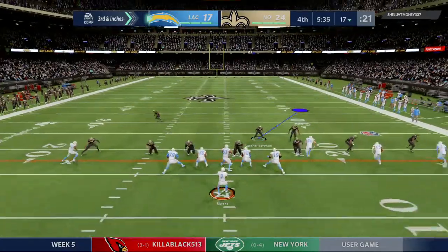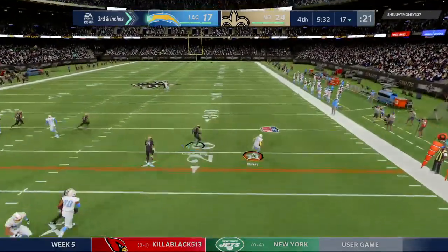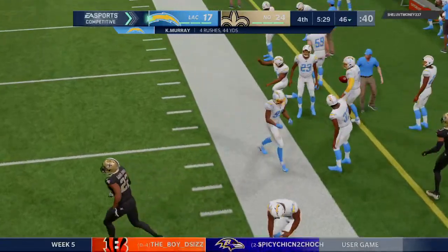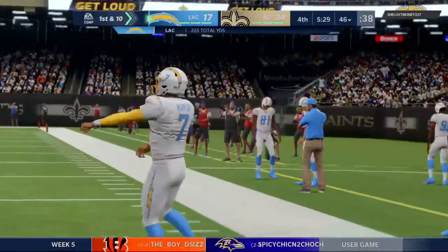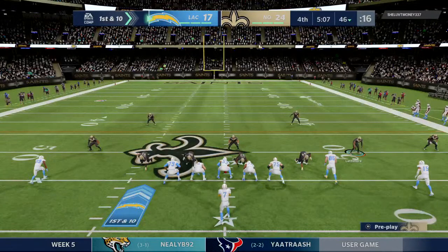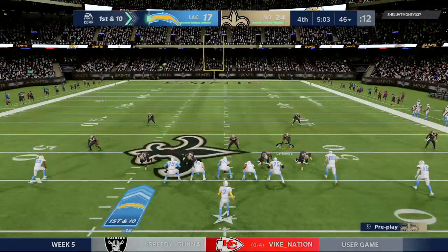3rd down. From the gun, Murray. Flushed out right. He can run for it, and he will. And he'll be out of bounds, but able to get it up past the 45. Big yardage there on the scramble. It gets him a 1st down. How many times have we seen this late in the 4th quarter? Because you know the pass rush is getting after him, and they get upfield, get that great push, and what do they create? Space, and he takes off.